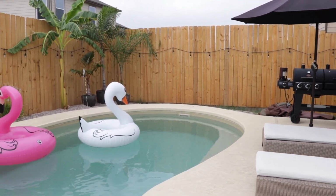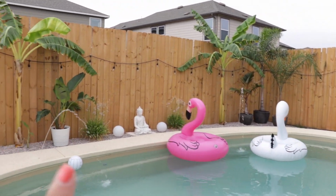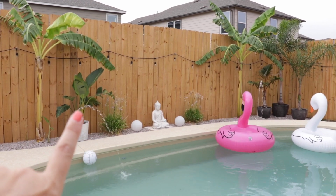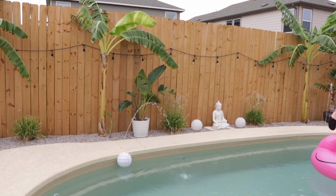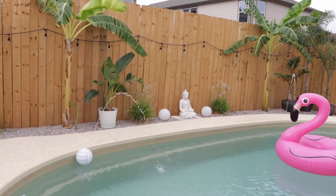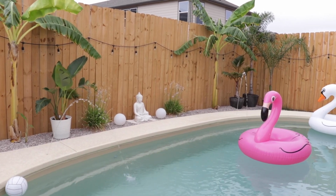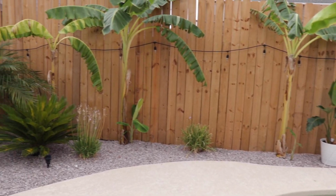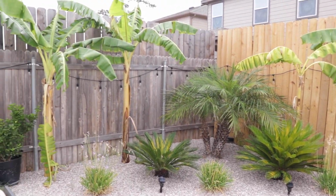And then what is different from when we moved in also is we did put up a taller fence because we wanted a little more privacy. I do love tropical plants. My inspiration is kind of like Tulum, tropical vibes. So we have planted lots of banana plants and palm trees. So that's what you see here.